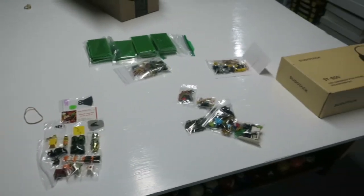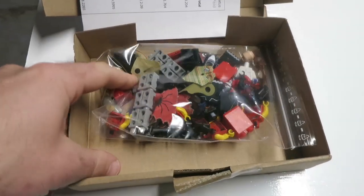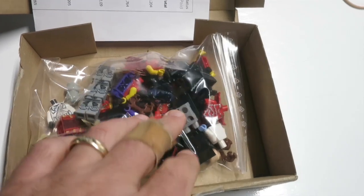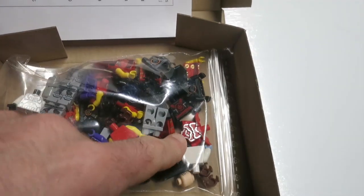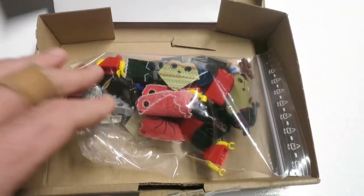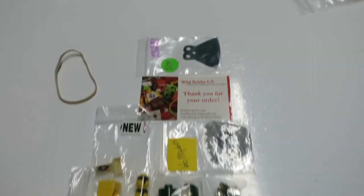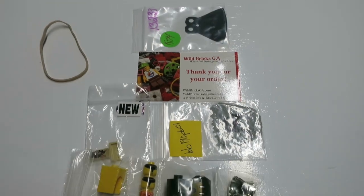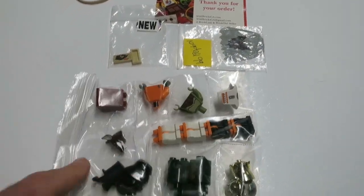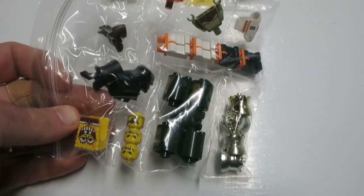Not too bad. Alright, here's Tuesday's mail after no mail Monday for President's Day. This is from Germany. Another good parts lot. Things I need. Definitely need the General Kozu torso there. Hopefully there's more than one. Doesn't look like it. It's from Wild Bricks, GA, Georgia. Nice packaging. They seal everything inside this bag separately.